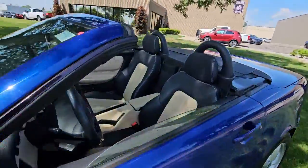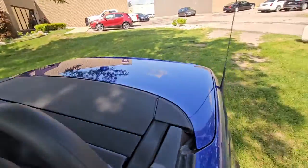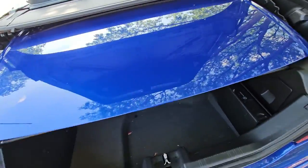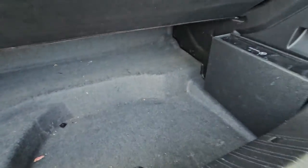Let's go ahead and turn it off. You got the owner's manual right here. That's always good. Let's take a peek in the trunk. Obviously the top's down right now, so the hard top's going to be there, but it's a perfect time to show you the condition of the top. Again, all in really good shape. You've got the trunk space underneath here. You are going to have a spare tire. You have a first aid kit right there.